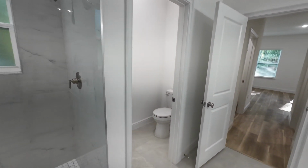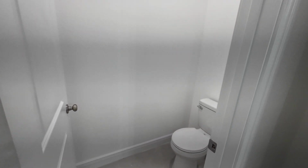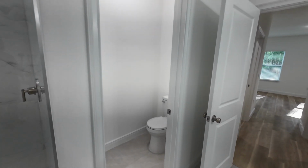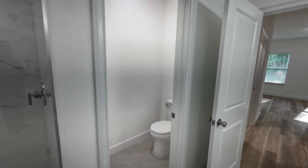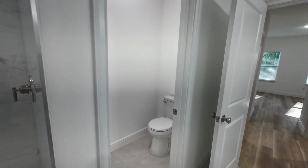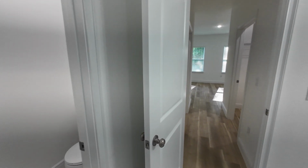And the water closet. Not a lot of folks are wanting homes without these water closets, but I've mentioned in previous videos that these tend to come in homes that are closer to the $300,000 range and up. At least that's what I've noticed. I don't know, maybe you may have seen other videos that say otherwise, or there might be some builders who are still including that even at a more reasonable price point.